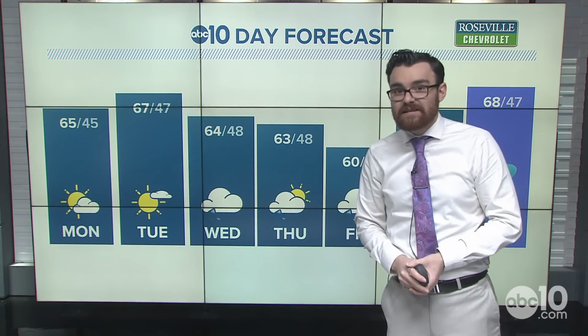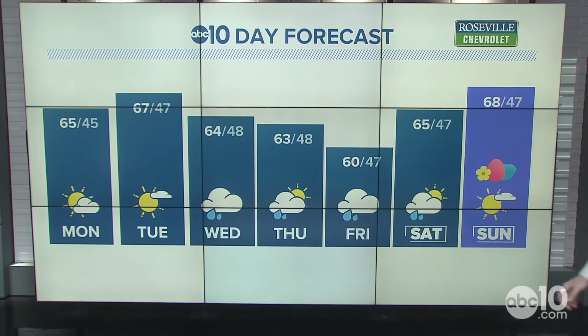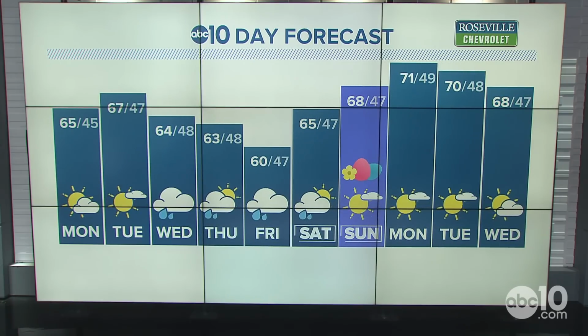And over the next 10 days, I think that emphasis is on we're not quite there yet, because we start off Monday, Tuesday, we start off kind of dry. We'll be in those mid to upper 60s. Then Wednesday into Thursday, that next system comes in. We're going to see some more rain, some more snow. Friday, back in the low 60s. The average high for this time of year is close to 70 degrees in the valley. We're going to be 10 degrees below that by the end of the work week.